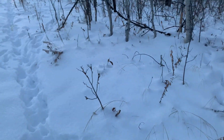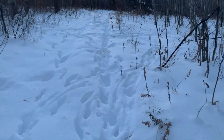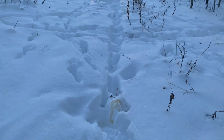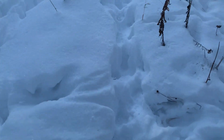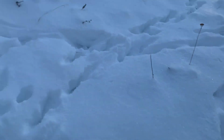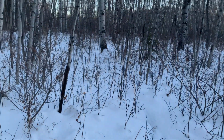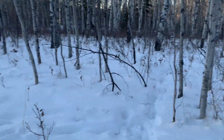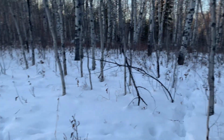Coyote marking. Another coyote marking. Yeah, just all coyote tracks so far. Another good trail that's going to go into the back there. Can put a snare on both sides.